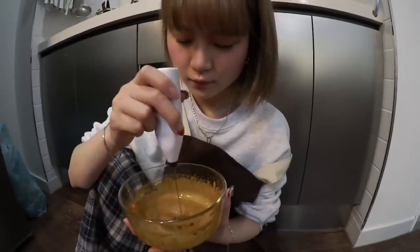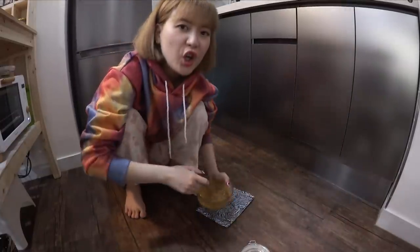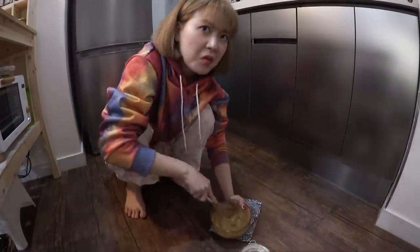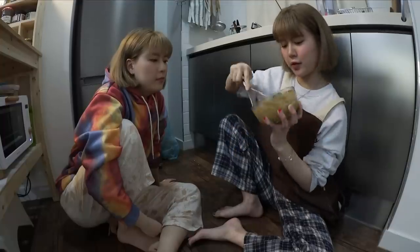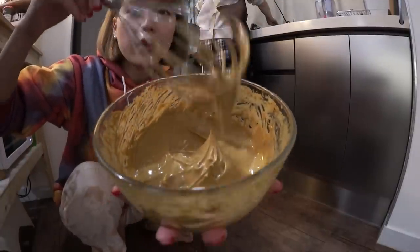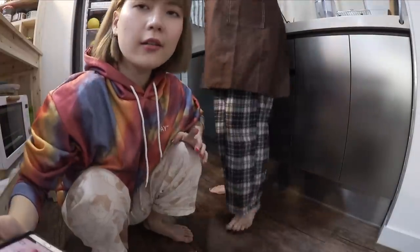It's been almost 30 minutes. Really? Yeah. So we changed to this whisker. I feel like this is still better than the small one. It's like kind of creamy texture. Wow, this is really good. Ta-da! Whoa, it's really thick. So how long did it take? 40 minutes? Wow. Yeah, a little less than 40 minutes.